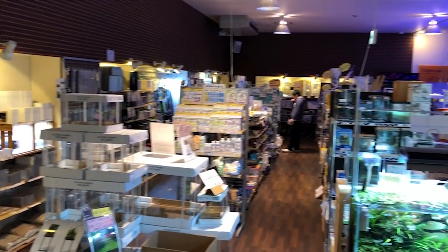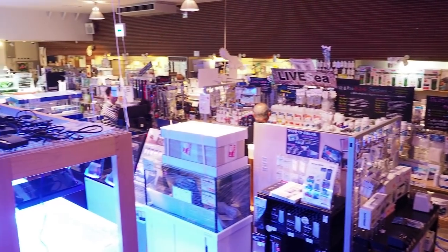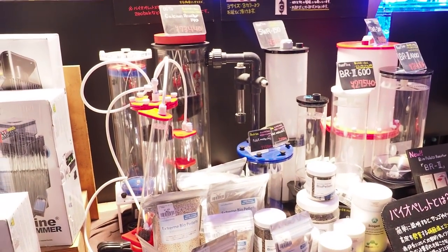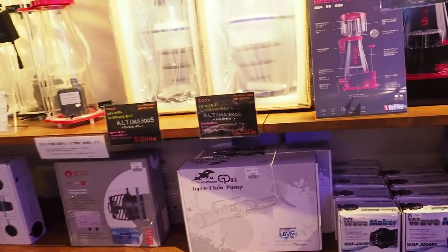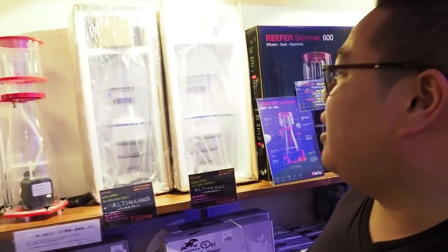Everything from tanks to food to supplements to refractometers to calcium reactors, algae reactors, little protein skimmers, and they're just getting more and more products. So the Reefer skimmers as well, they've been really popular in Australia as of late. Huge range of Octo over here, which I haven't seen a lot anywhere else.